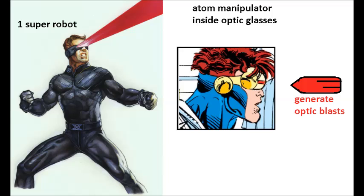To better understand how this technology works, I will describe how the atom manipulator controls a bullet. The method used to control a physical object like a bullet is the same method used to control energy.